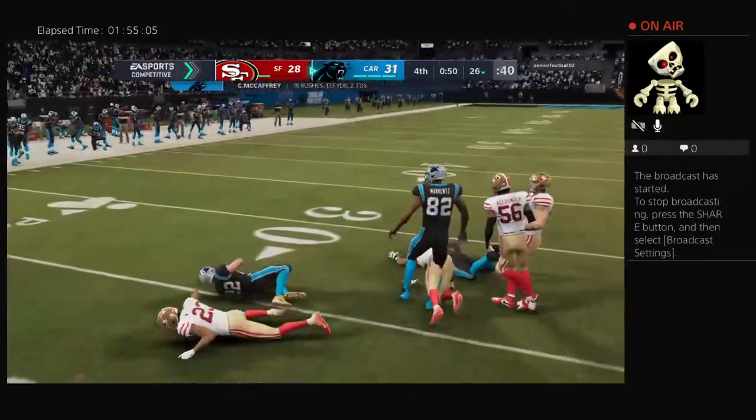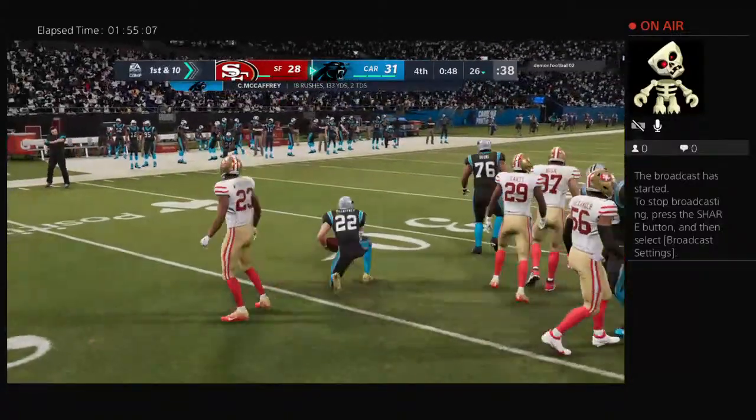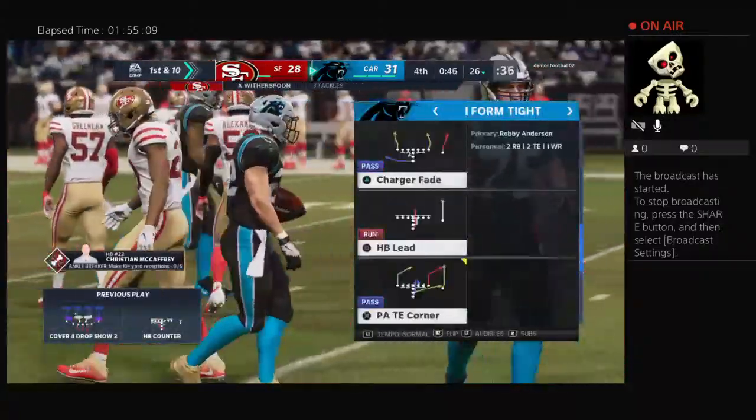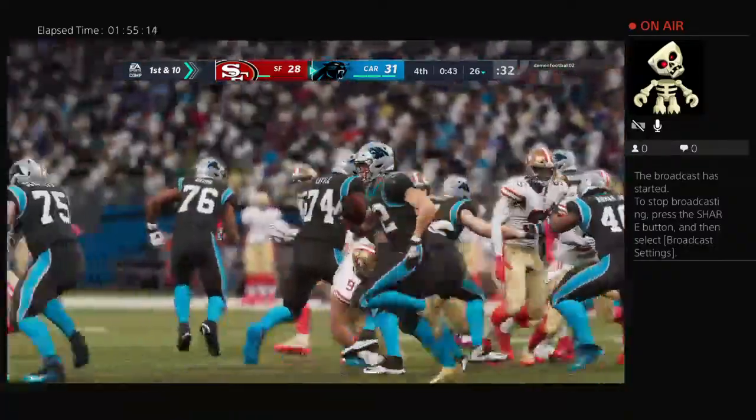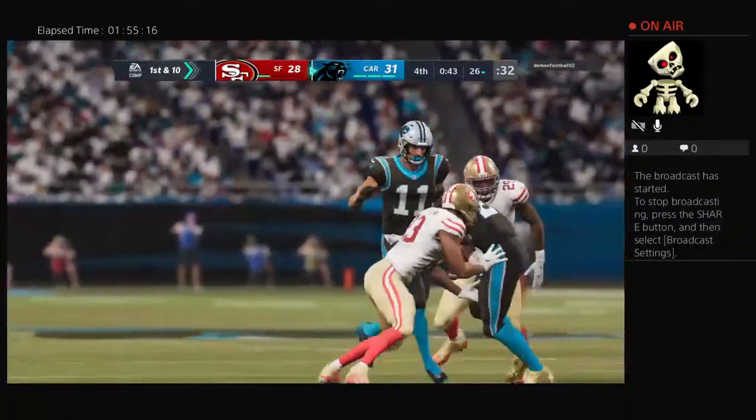3rd down, here's McCaffrey. And he's able to pick up the 1st down here before he goes down at the 26. It's a gain of 6, and that ought to just about do it. 1st and 10 at the 26-yard line.